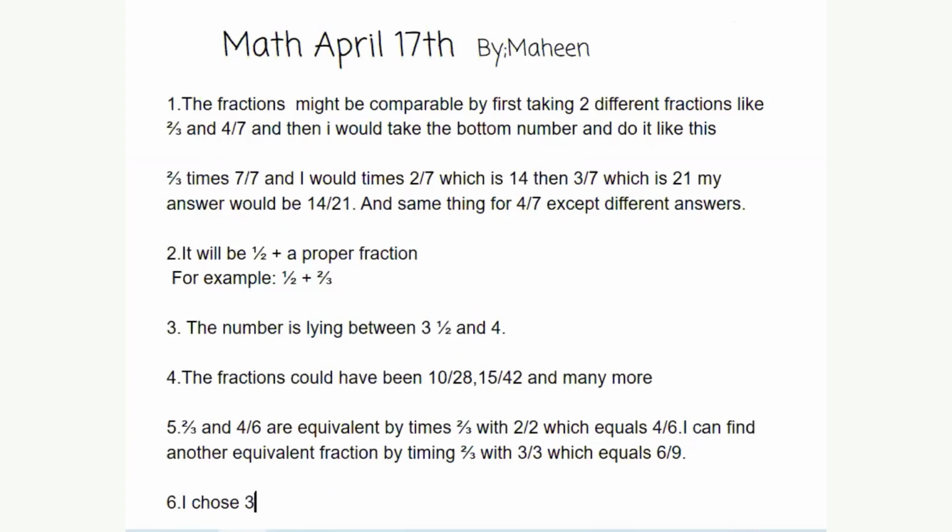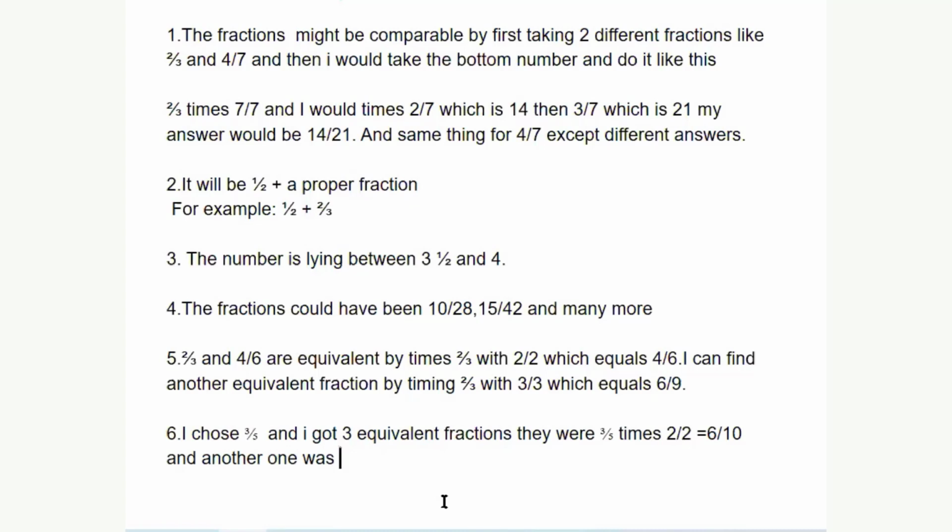I chose 3 over 5, and I got 3 equivalent fractions. They were 3 over 5 times 2 over 2 equals 6 over 10. Another one was 3 over 5 times 3 over 3 equals 9 over 15.